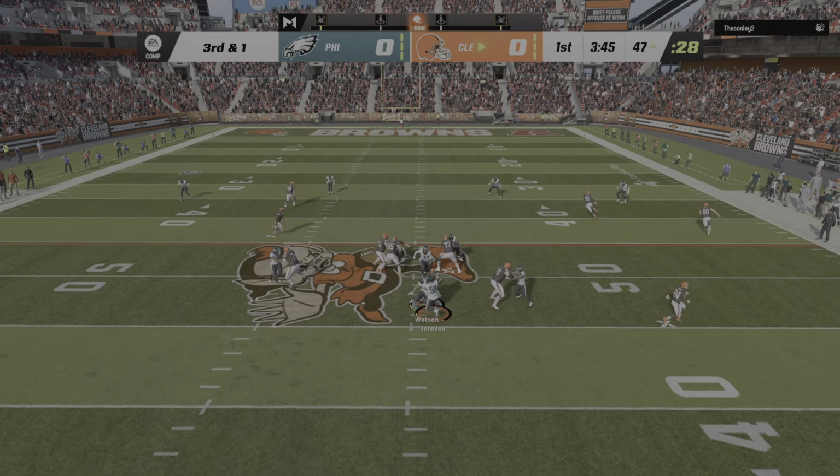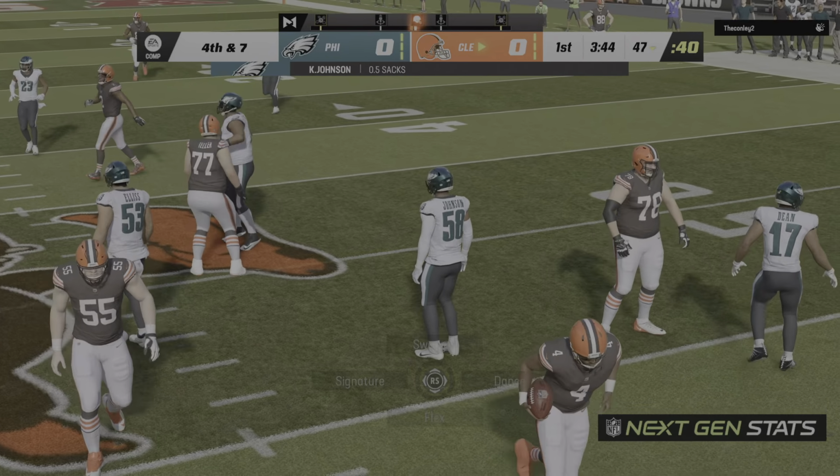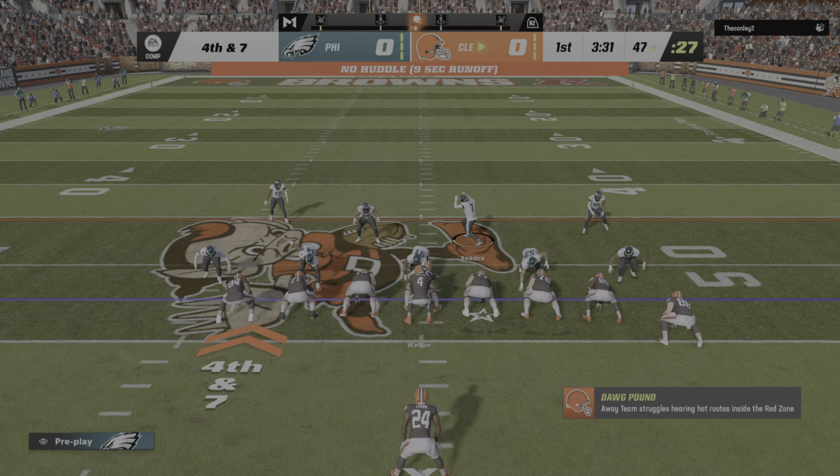Watson to throw on 3rd and 1. Under pressure now, Watson, and down he goes. Multiple players combined for their team's first sack of the game.